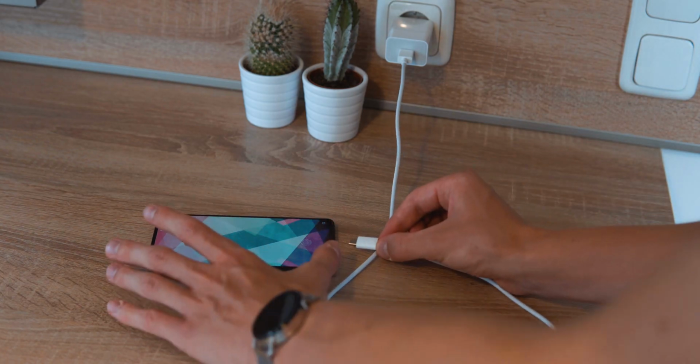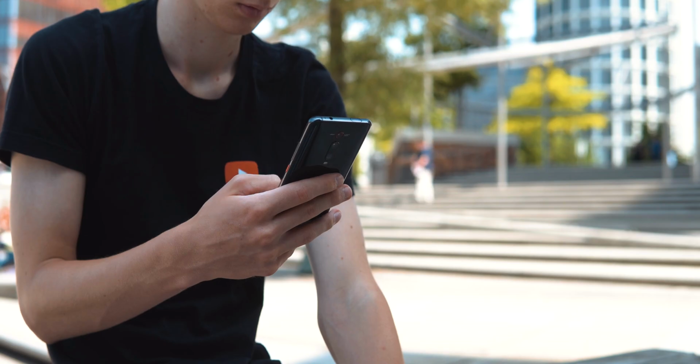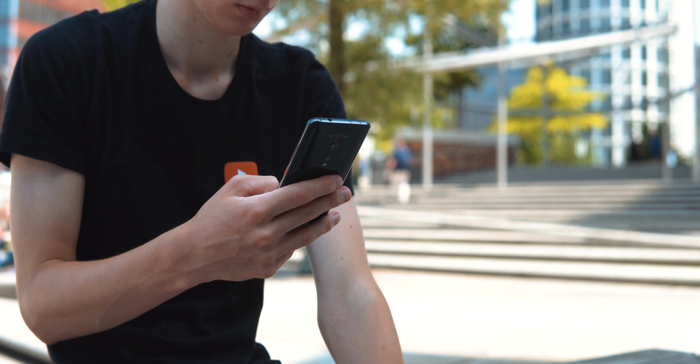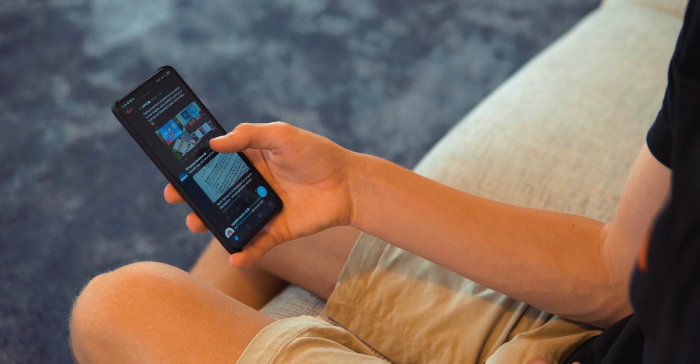Charging is okay, but not groundbreaking, with about a 1.5 hour charge time with an 18-watt charger. The Pro version charges a lot faster at 27 watts. There's no wireless charging, but at this price that's also not really to be expected.